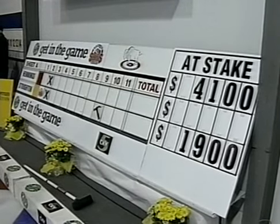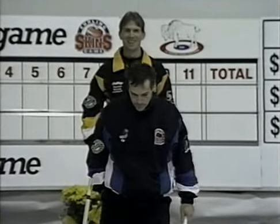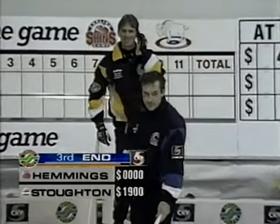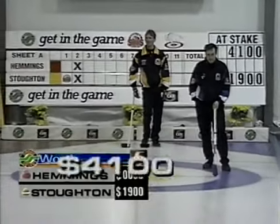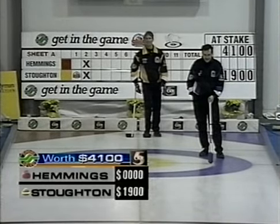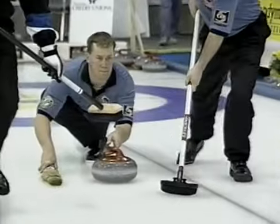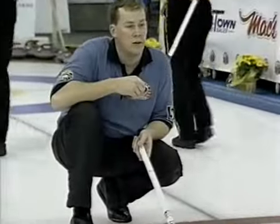So there you see it. Jeff leads $1,900 to nothing, and it's starting to get interesting with that carryover, $4,100. Oh, this is where curling becomes fun, when the money gets like this. These two teams are really excited about winning yesterday's game to get into this game, because to play for this kind of money is not an everyday experience, and it's a lot of fun for these guys.